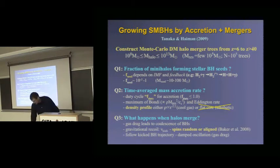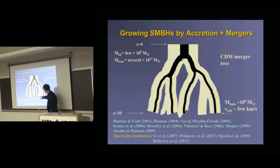Pictorially, you go into your merger tree, the white here obviously representing the dark matter halos. You have to decide what fraction of them to populate with seed stars. And I say that's one free parameter.